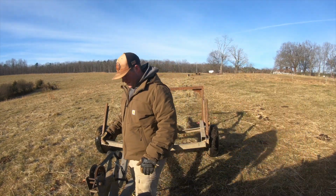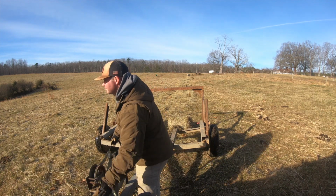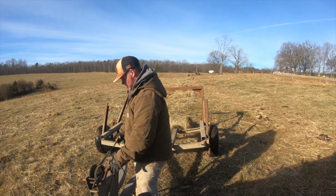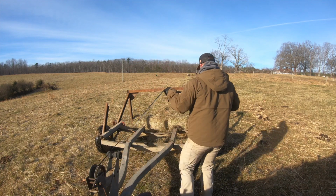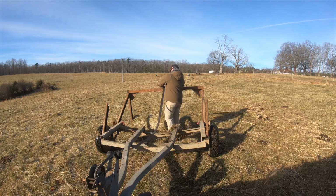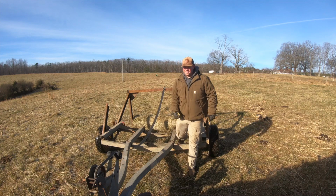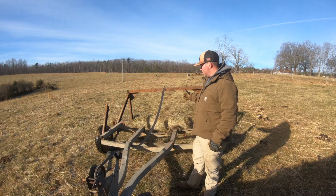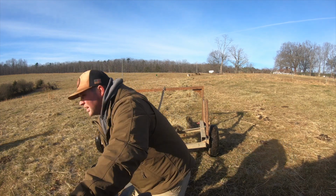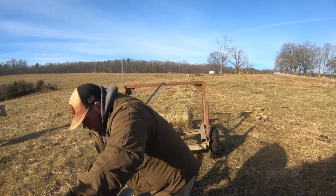Alright, that bale rolled out a lot better that time. Usually it's kind of hard to get the last little bit off unless you're like dead center, but usually I just put the winch on there, winch it up, and just kind of pull it off by hand. Kind of just spread it out a little bit so it doesn't all sit there at once.